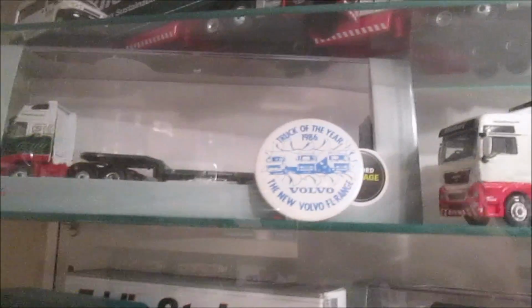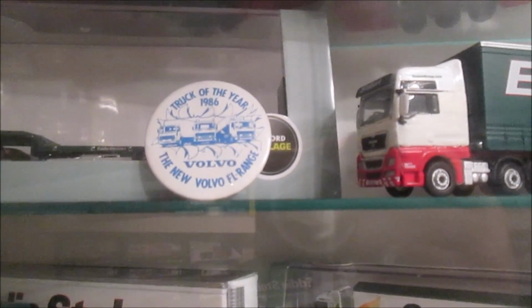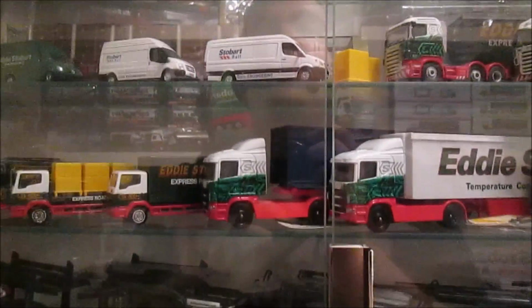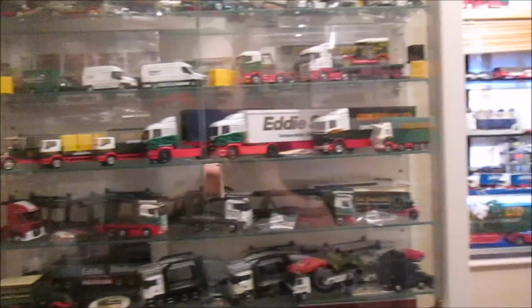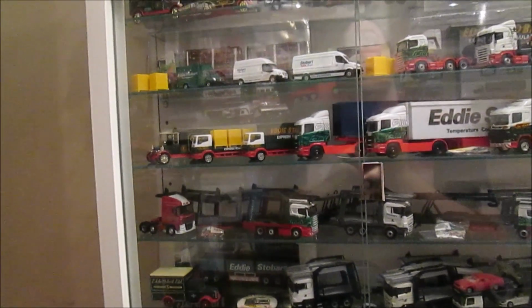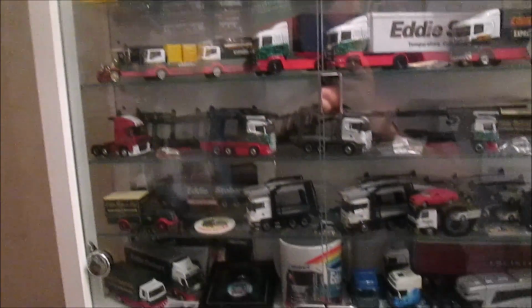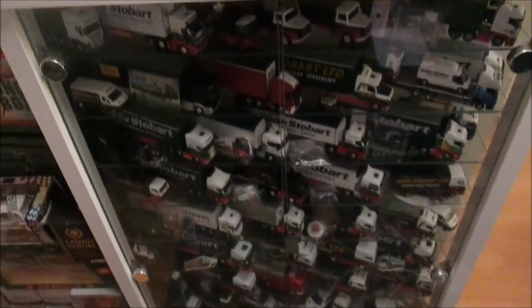They've been reviewed. Nice. 1986 Volvo truck badge. You have to be a Volvo owner to get that. I was lucky to get that. Rare item. It is actually from Stobart, that one as well. In terms of that cabinet, not a lot has moved around.